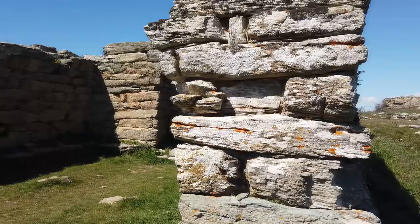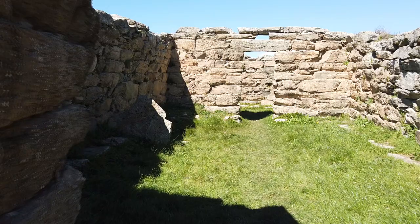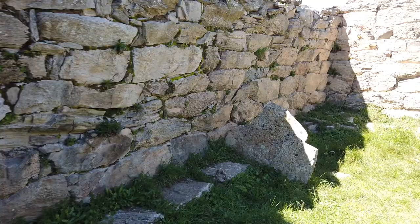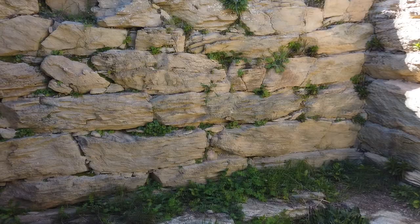The extension of the side walls creates a vestibule from which, through two imposing entrances with lintels, we can enter the two inner rooms. The walls project inwards. In the first room is a vertically placed stone slab. And here we have the second doorway leading into the smaller room. Probably a kind of holy of holies.